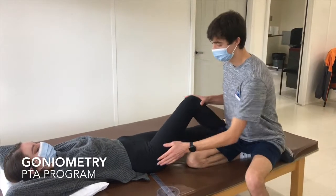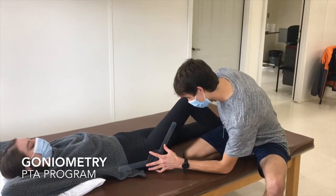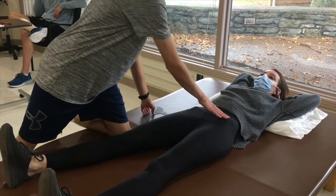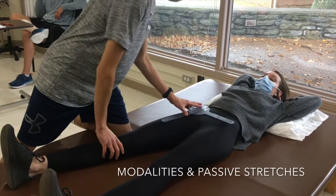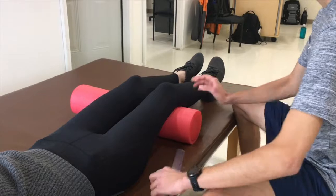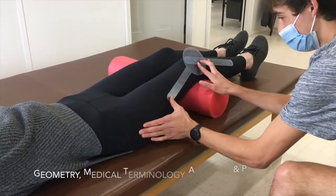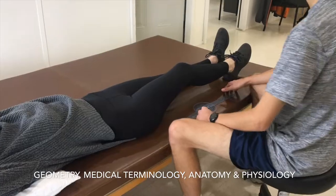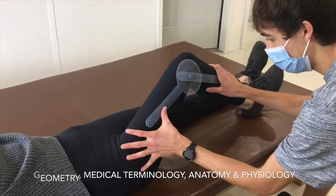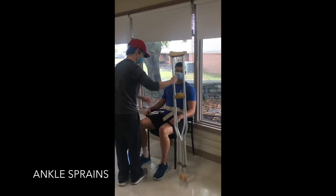Goniometry is a vital part of PTA work. We measure joint motion to determine any deficits our patients may have and to help us decide how we can best serve our patients. If patients do have decreased range of motion, we will work with different modalities and stretches to increase the range of motion. For those who wonder if geometry has a practical use in adult life, here is a professional application where knowledge of geometry is necessary. In addition to geometry, medical terminology and anatomy and physiology will help prepare you for the Physical Therapist Assistant Program.